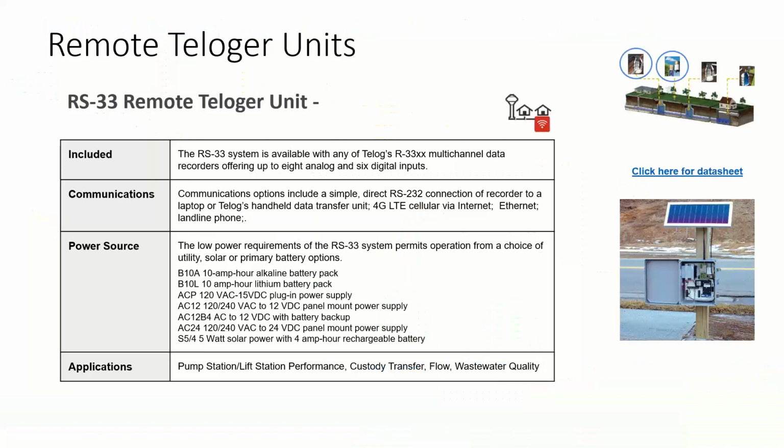So let's look at a couple of these devices. Let me show you what's called the RS-33. It's a series of available multi-channel devices. There are 3 different kinds: the 3307, which has 7 inputs, the 3314, which has 14 inputs, and the 3330, which has 30 inputs. Again, it's all battery powered. Now, if you want to add additional power, we can connect an external power source, a solar panel, which will continually power the system. The applications are at pump stations and lift stations for performance, custody transfer, flow, and wastewater quality as well.